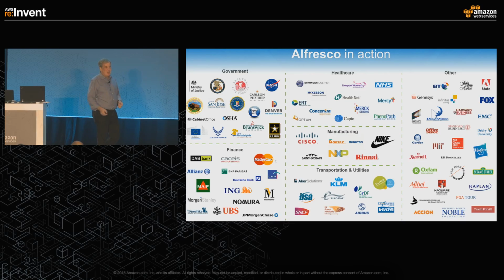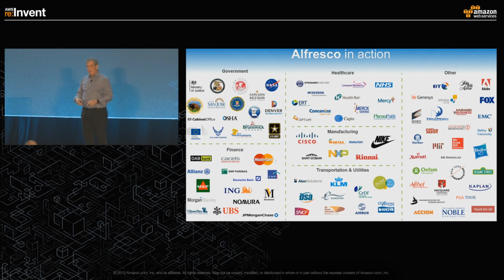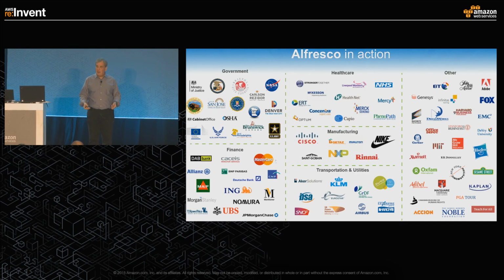Here are some examples of the customers that are using it. A lot of government customers. Actually, NASA was probably the first government customer. A lot of healthcare. Healthcare seems to like open source, probably for longevity of information. A lot of manufacturing customers, transportation, logistics, and a lot of software companies as well.